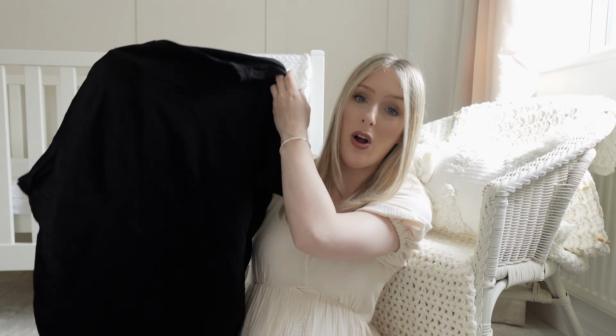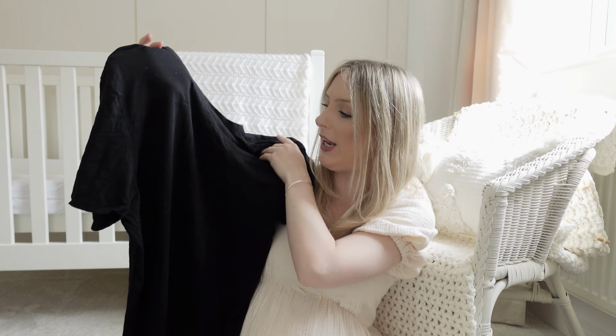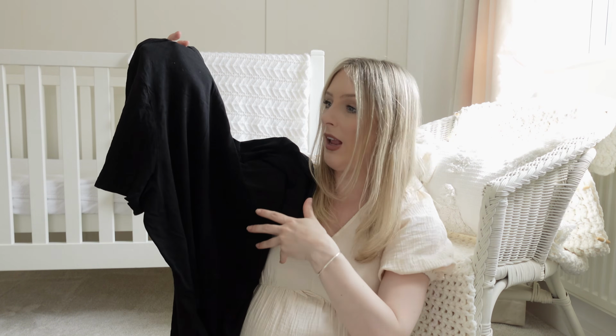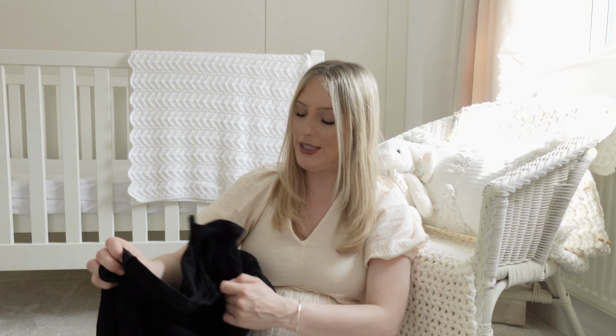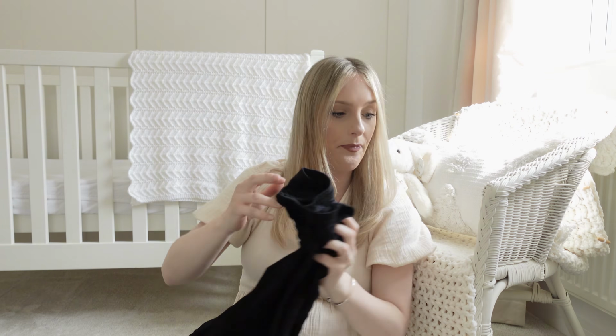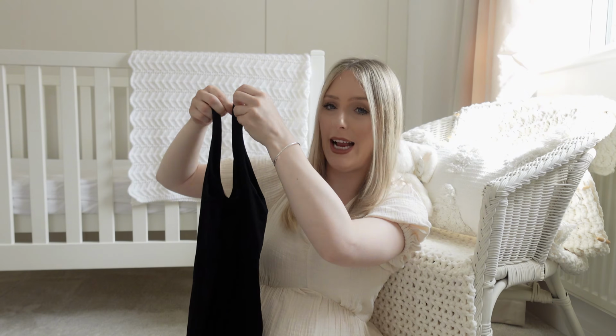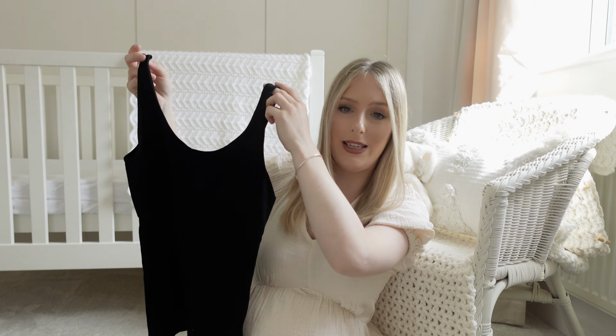It's almost like a t-shirt dress on me, and it was just so comfortable, so I thought I could wear that with the leggings, or I could just even wander around the hospital ward in just this and it would be absolutely fine. It's really thin. If anything gets on it, it's £4, it doesn't matter, but I would definitely recommend investing in some oversized t-shirts if you haven't already. A plain black vest, again, just in case I want to wear my leggings and I don't want to wear the t-shirt.